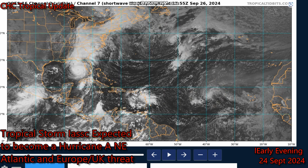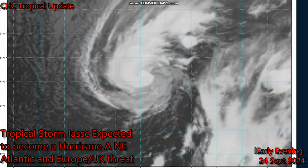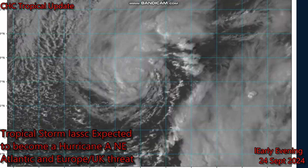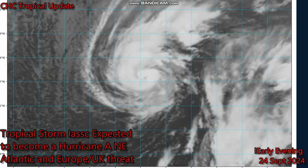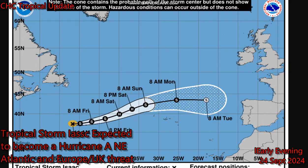So getting into our Tropical Storm Isaac here, folks. Again, as of the advisory, and this is a little bit earlier advisory, we would be getting another advisory fairly soon. But as of the earlier advisory, 37.3 North, 51.7 West, about 1,345 miles west of the Azores, about 820 miles east-northeast of Bermuda. Maximum sustained winds are at 50 miles per hour. The movement is to the east at 12 with a pressure of 997 millibars.